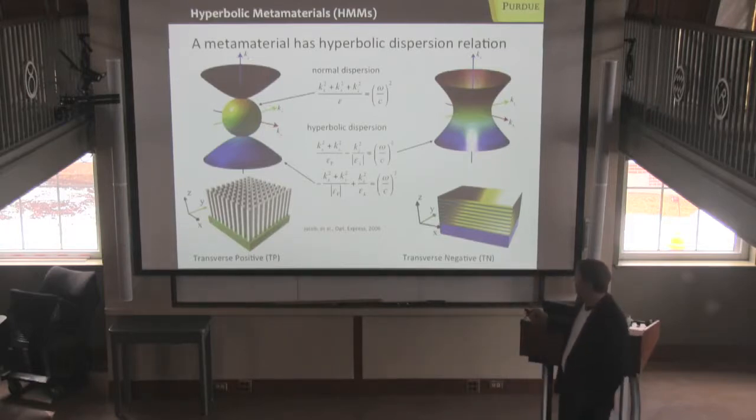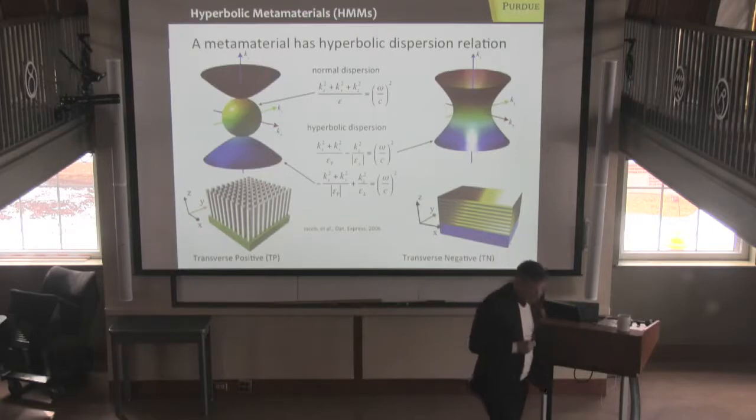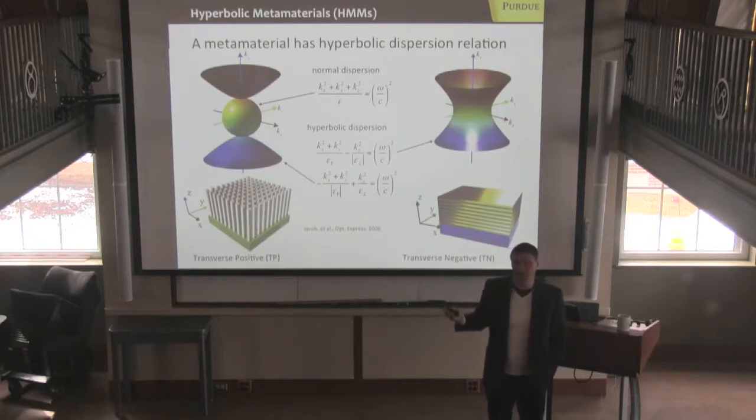What happens in this case? If one of the epsilons is negative, instead of this closed surface, sphere or spheroid, you get a hyperbolic surface, which is open. What I mean by open is that, in principle, theoretically, you have access to unlimited k vectors. Here, the largest wave vector is limited by omega over c times the square root of epsilon. Whereas here, in principle, any arbitrary k is available. And that's very unusual, and that's why I say it acts like a topological phase transition in k space. What it implies is that if you have access to very large k's, it's like effectively you have an arbitrarily large refractive index.